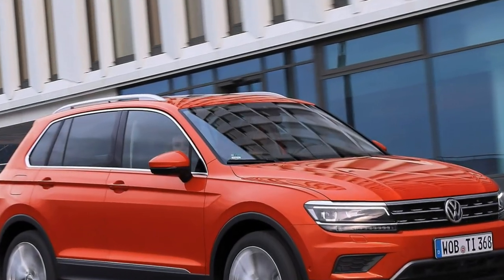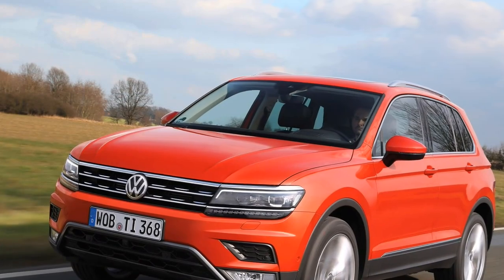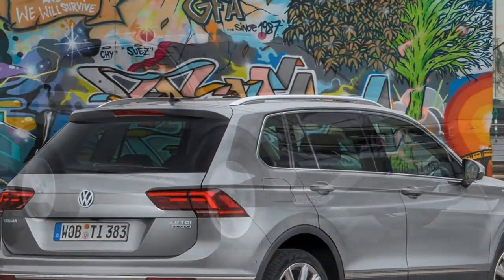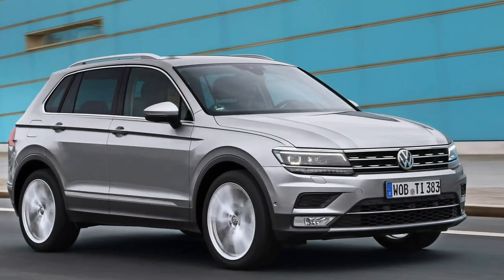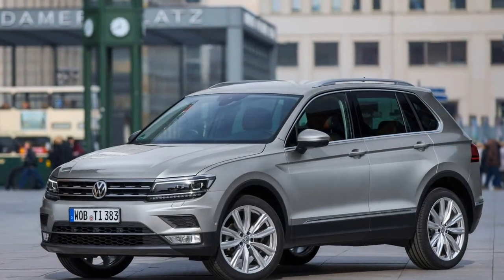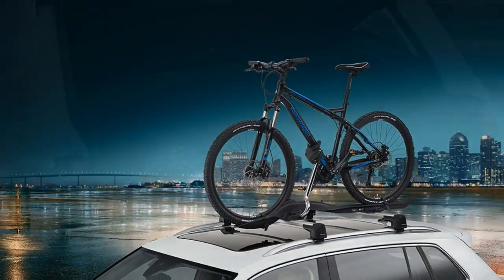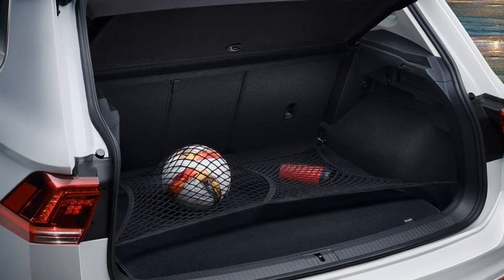Impressively agile but doesn't deliver a sporty drive. Adaptive suspension option maximizes comfort. 4Motion models are usefully capable on rough terrain. People usually do not buy SUVs like the Volkswagen Tiguan specifically for their handling characteristics.